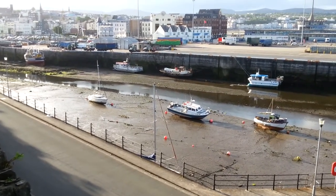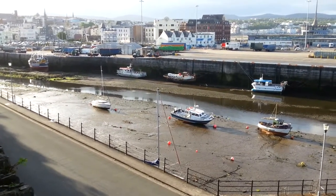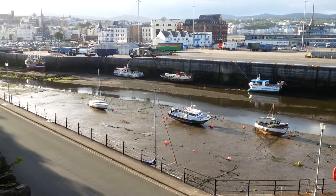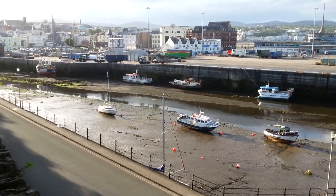This is the channel into Douglas Harbour. Fortunately, it usually has a bit more water in it than it does right now. But you can see the deepest part of the channel, down the middle, and you can see all the mud and rocks, particularly near the entrance, that you've got to avoid.